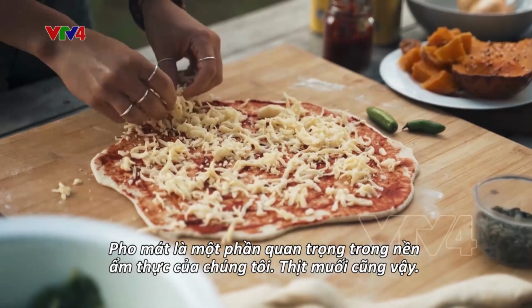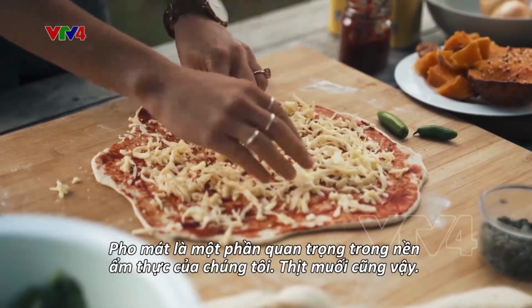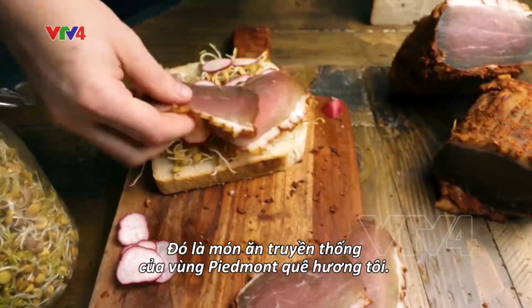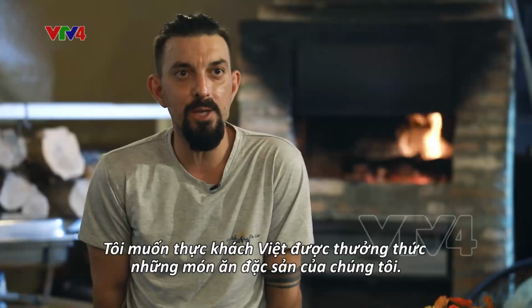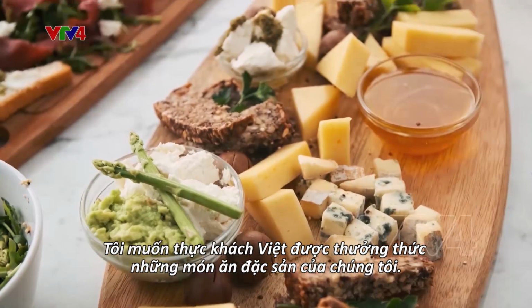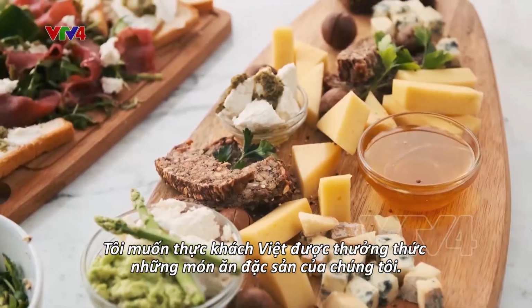The cheese is a big part of my local culture, and the cured meat as well is a big part of Piedmont, that is the area where I come from. In order also to give Vietnamese the chance to try some different dishes that in a normal Italian restaurant they would not be able to try.